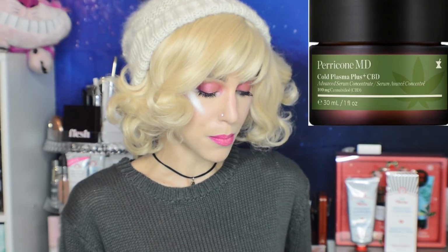Let's talk about this Perricone MD Cold Plasma Plus CBD Advanced Serum Concentrate, $159 for an ounce. So they're saying that this has 100 milligrams of CBD, and I do appreciate that transparency. That's a pretty large amount, which it should be in a serum. It's not a moisturizer. I'd expect the serum to be the most concentrated place in your skincare routine to deliver CBD to your skin. My problem with this product is they don't have the ingredients listed anywhere.